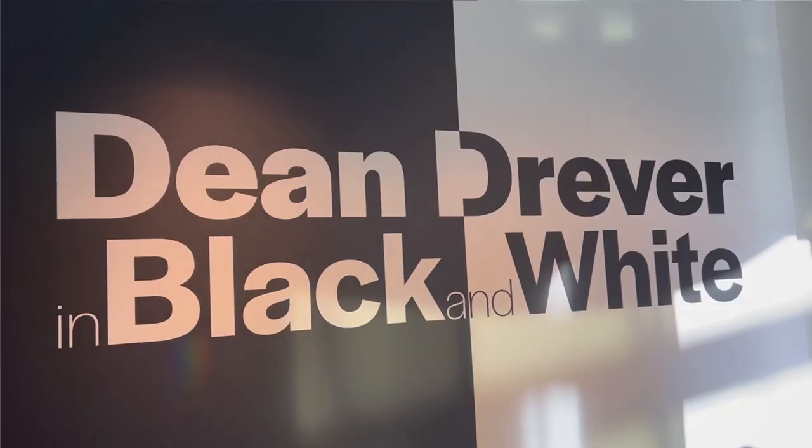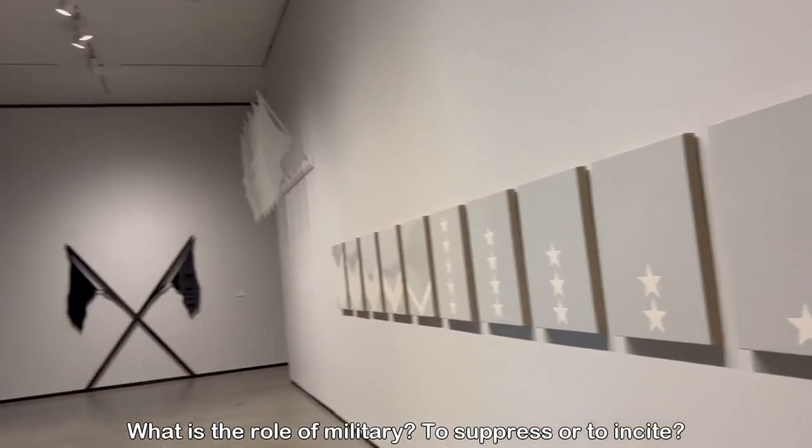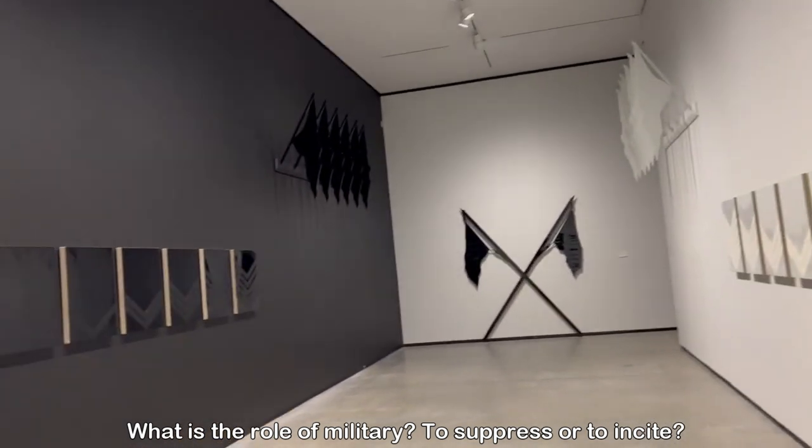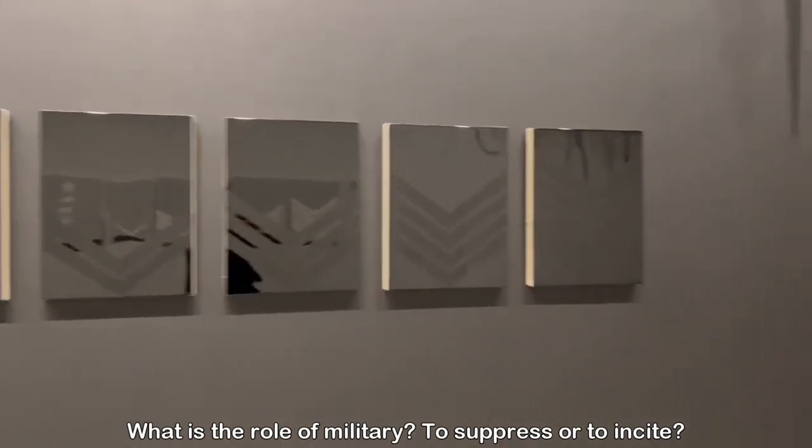And then after that, we headed off to the third floor for Dean Drever's main exhibit called In Black and White. Just as a side note, this exhibit is quite triggering. It utilizes a lot of oppressive imagery. The primary message that I took from this exhibit was that while black and white can be seen as both positive and negative, right and wrong, in the work, black and white must coexist just as an oppressor shares the same space with the oppressed.